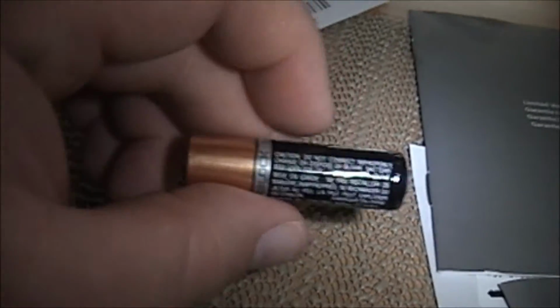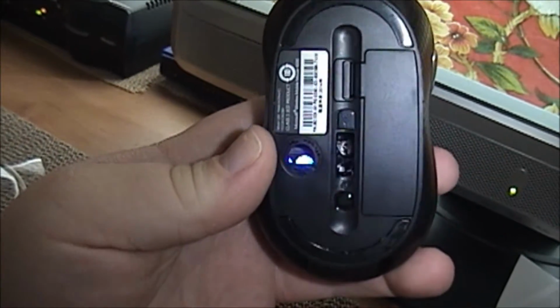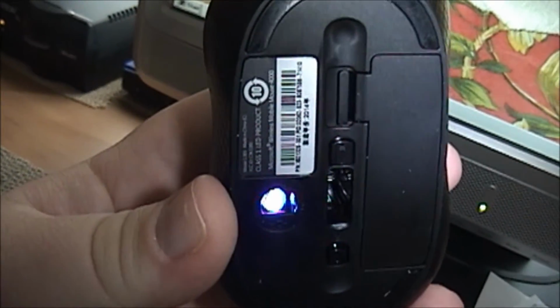Alright, so that's it for what comes in the package. Let's go ahead and give this mouse a try. Alright, I loaded the battery in the mouse, and you can see that blue light for the Blue Track technology. Battery just goes right under here. Slides right in there, positive facing up. And then you just put the battery cover back on like so.